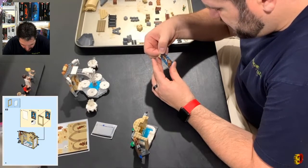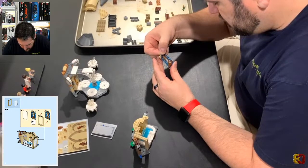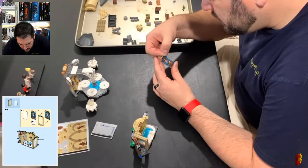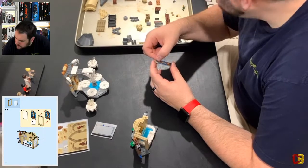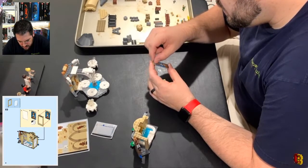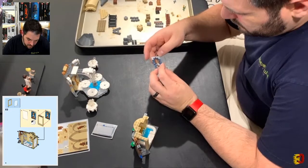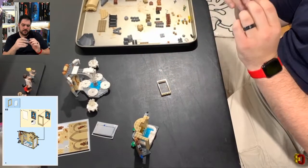Hey there, Bo James. There has been no dungeon build yet that I can think of. Did I do a dungeon build? Yeah, we haven't built any dungeon yet. Oh yeah, that's bad.